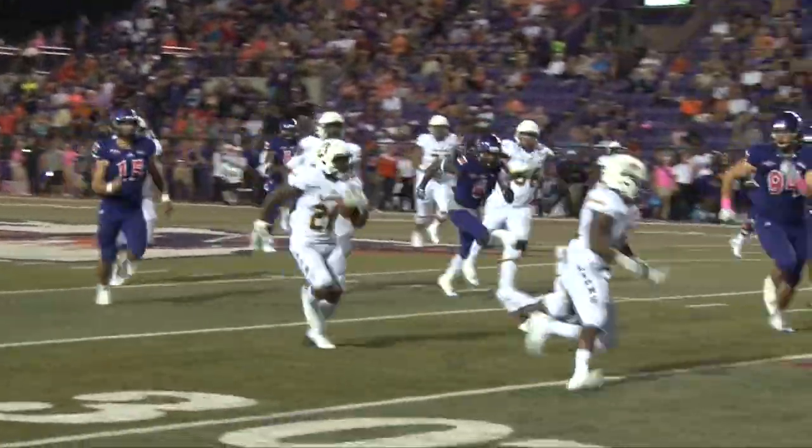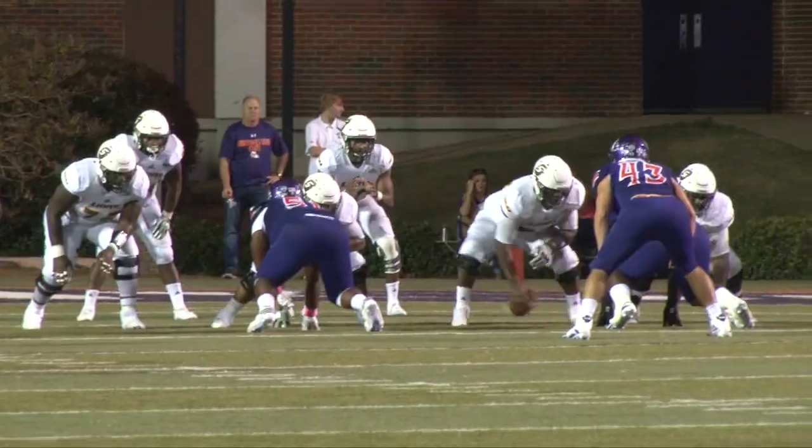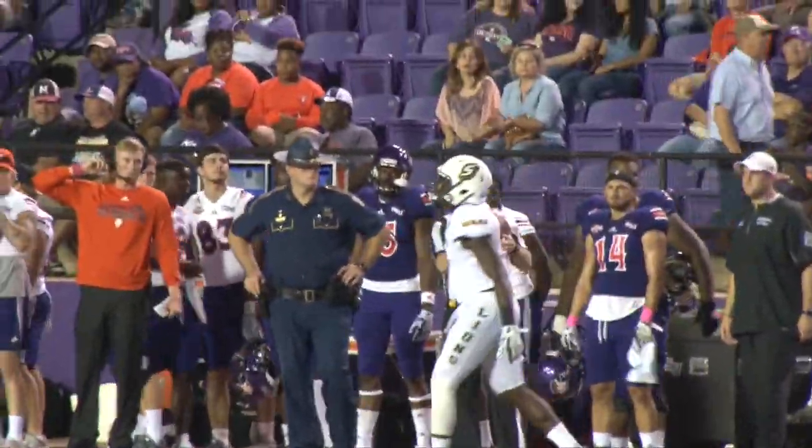Marcus Cooper breaks a tackle. 30, looks for a block. He gets it. 20, 15, pushed out of bounds. Strong so far this year. Here's Nunez to throw on second down. Has a man. It is Dickey. He's got it. Across midfield. Wow, what a throw from Lorenzo Nunez.